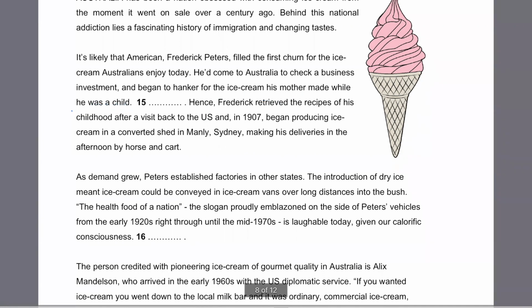So you can assume that the next sentence is going to be telling us about either why he's craving it, right? Or maybe it's talking about what was there in Australia was not very pleasant. It was not something that he liked, which is, again, why he's craving it. Right? The next sentence starts with the word hence. Hence, Frederick retrieved the recipes after a visit back to the US. So think about the events that happen. Event number 1 is he's craving. Okay. Event number 2 is probably telling us about why he's craving it. And event number 3 is telling us about his actions, right? What he's done.